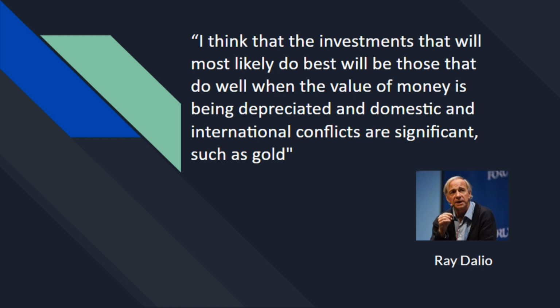Here is what Dalio once said when asked about gold. "I think that the investments that will most likely do best will be those that do well when the value of money is being depreciated and domestic and international conflicts are significant, such as gold."